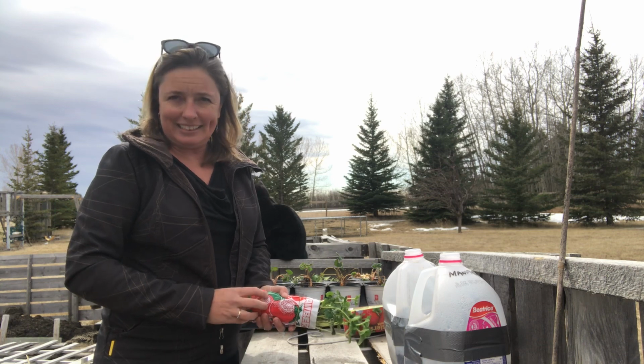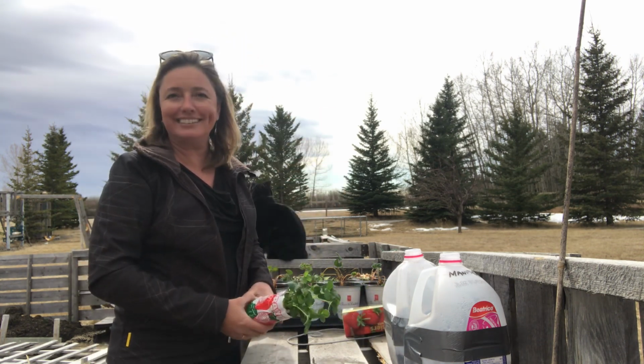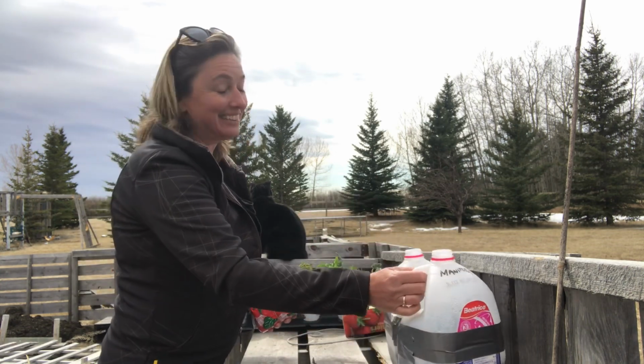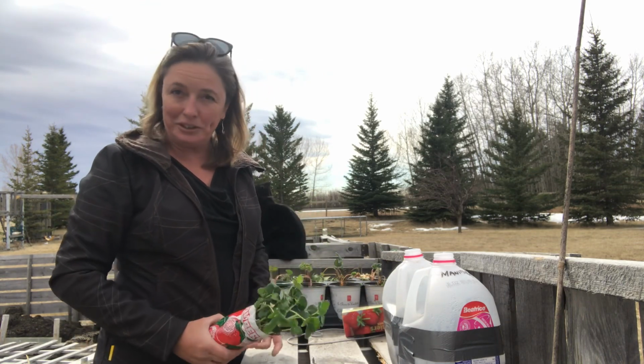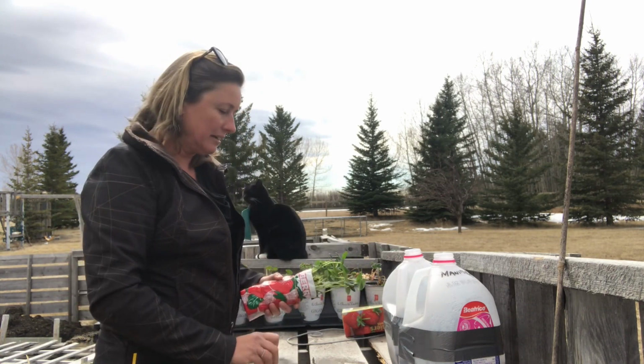If you are successful growing berries from seed, my hat off to you, because I've tried multiple times, even in my lovely little milk jugs. I'm trying again this year too. I never say no, but I would suggest if you're a new berry grower, get these bare rootstock.